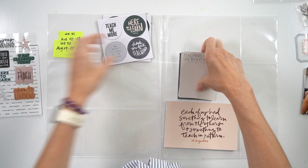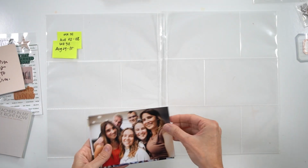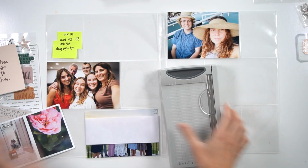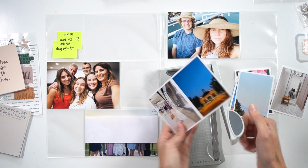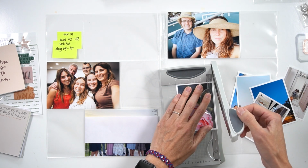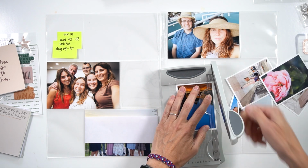All right, you guys, so like always, I'm going to jump in and lay down my photos. It's kind of the first thing I do as a foundation for the layout. And I also wanted you to be aware of, I've got that one photo that has obviously people in it and I'm covering their faces with the white piece of paper. I felt like that was probably the nicest way of doing it.